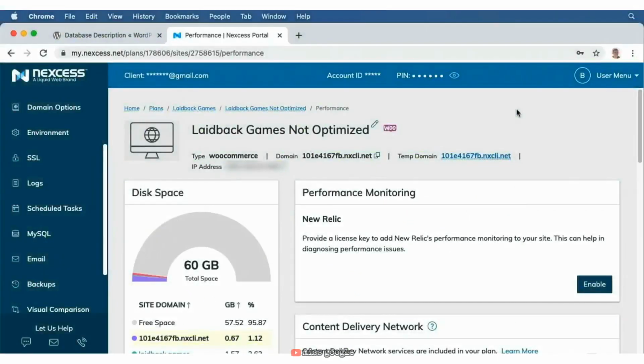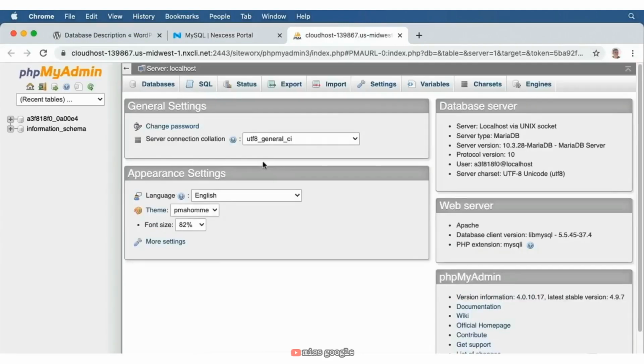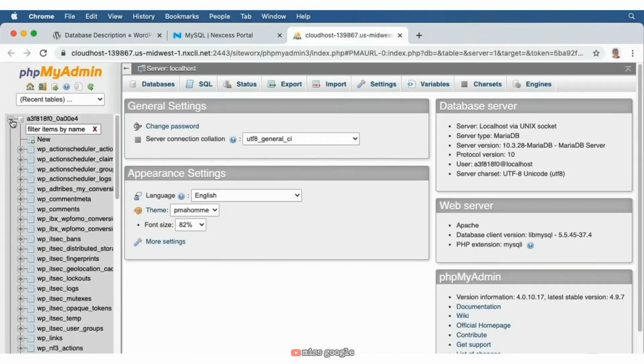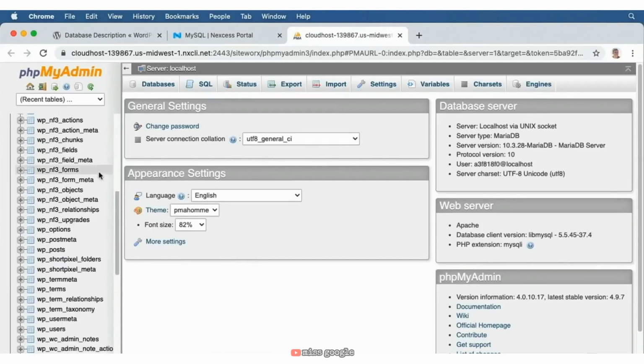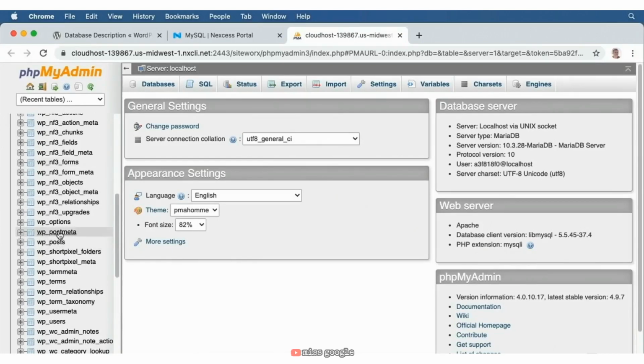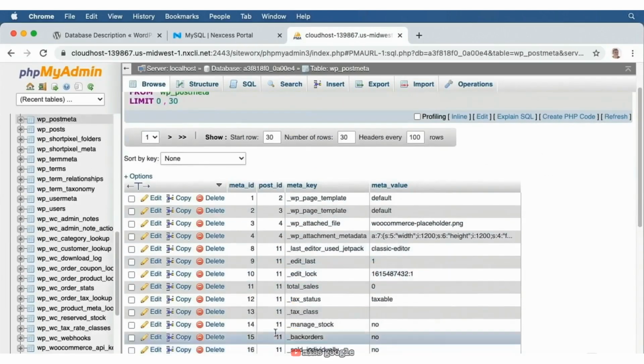As an example, let's go to my site. I'm in my hosting account right now, and I'll go to MySQL, and I'll launch phpMyAdmin, which lets me browse my database. Depending on what host you use, you'll see an interface similar to this, or maybe something entirely different. We can see over on the left all of the tables for my WordPress database, and we can see posts as well as post meta. Let's take a look at post meta, so I'll click on it, and you can see all the different post meta information and what post they're associated with. So as an example, all of this post meta information is associated with post ID 11.